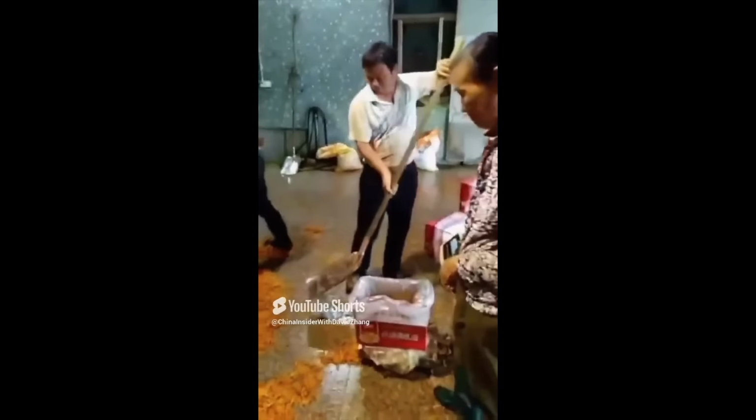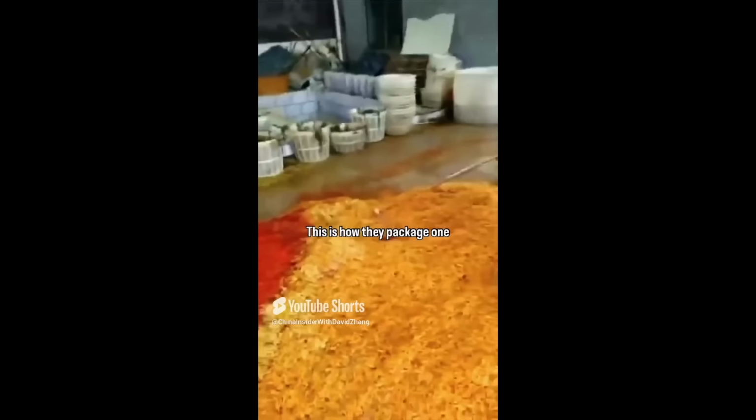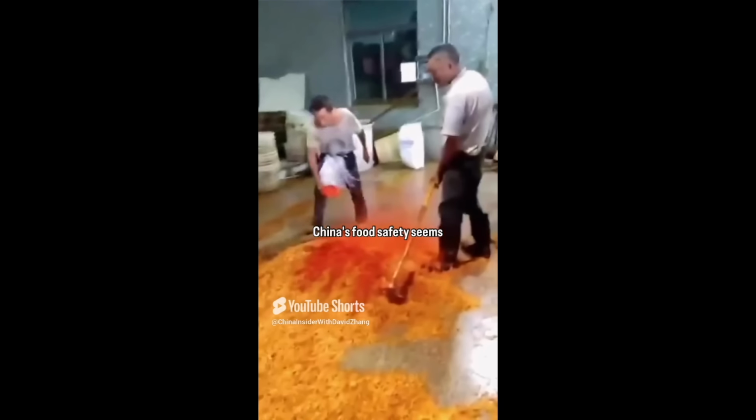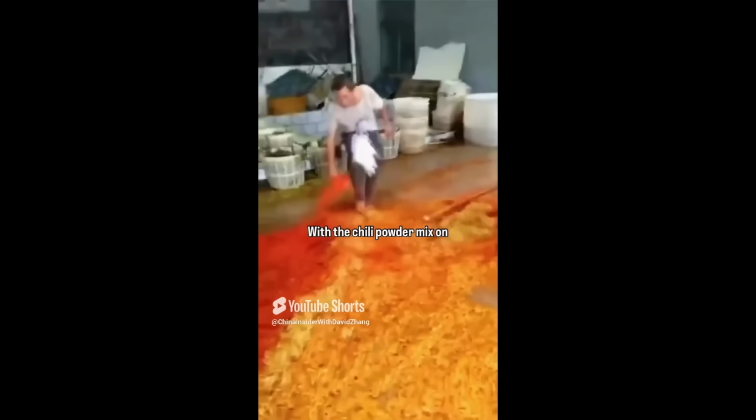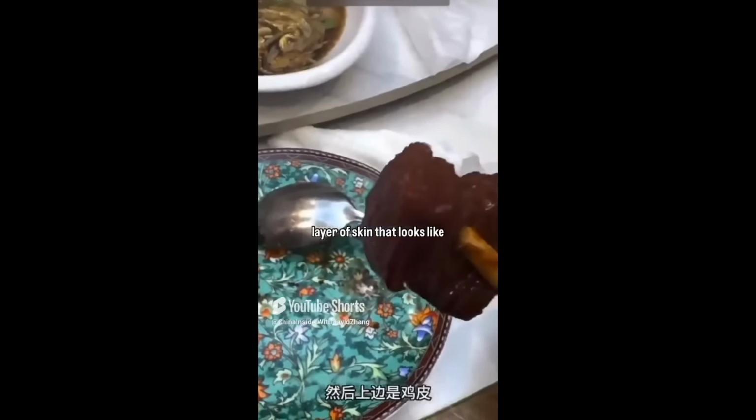China fakes everything part 32. This is how they package one pickled vegetable product. China's food safety seems non-existent, with the chili powder mix on the ground straight into the bucket. And this is a dinner where the guests find that their pork ribs seem to have a thick layer of skin that looks like chicken skin.